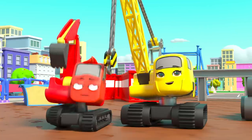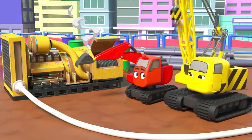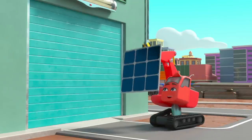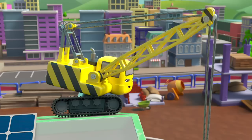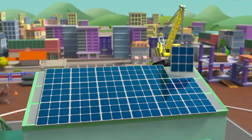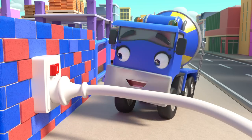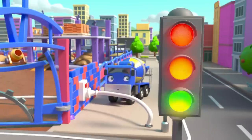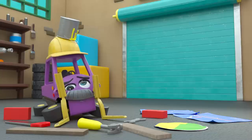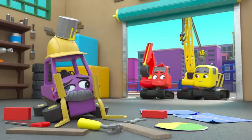Wait, I think Dazey has a plan. The sun. They can use solar panels to make power from the sunshine. Very clever, guys. Dazey puts the last one in place. With all those panels, they should have lots of power. CJ's trying the switch. Hooray! The lights are back on. It worked. Good job. Oh. Mr. Rubble has got into a real mess while he was stuck in the dark.